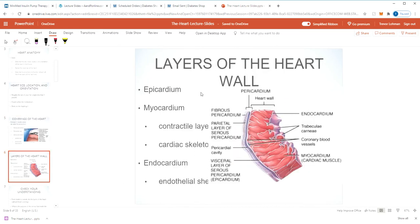Epicardium, that's the outer layer of the heart wall, also called the visceral layer of the serous pericardium. Below that, we have the myocardium, which is just the muscle within the heart wall, the contractile tissue. In lab, we talked about how there's different names for different parts, trabeculae carneae, pectinate, papillary muscles, but all this contractile tissue is a part of the myocardium, in addition to a non-contractile skeleton called the cardiac skeleton.